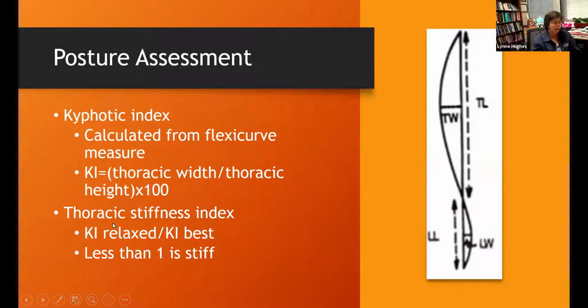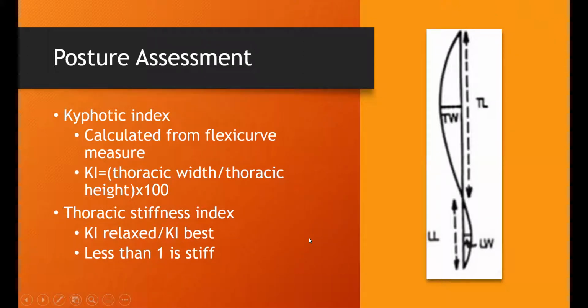And then she also used the thoracic stiffness index. So for that, the patients were asked to stand at the best posture and then at their most relaxed posture. And then the KI was taken for both of those postures and divided, and less than 1 was considered stiff.